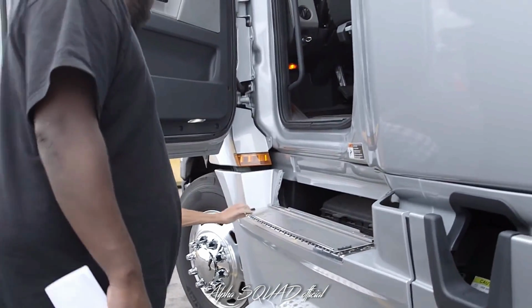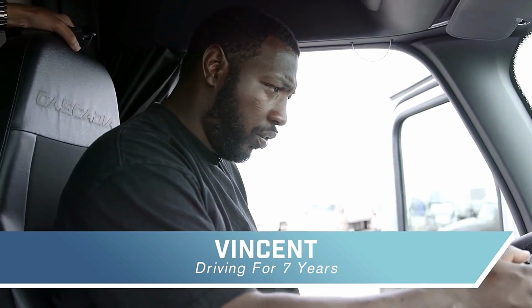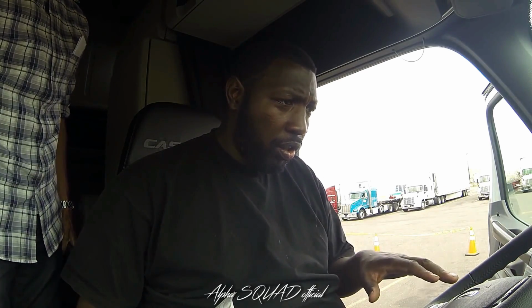And most recently, we took a new Cascadia out for surprise ride and drives with CDL holders at a nearby truck stop in Portland. Cruise control, transmission key. This is nice. Tire pressure monitor. This tells you when the tires are low, when they need air, like you don't have to do anything, but just drive.